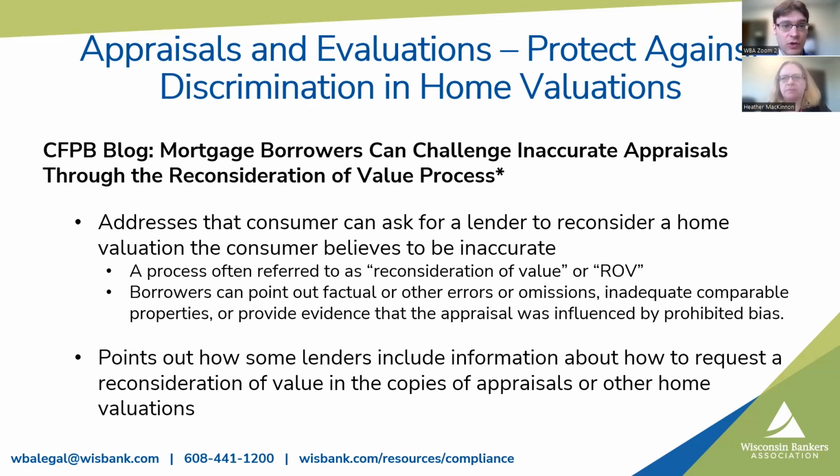This might be included with copies of appraisals. So some banks might have that when you give out the actual appraisals that ECOA requires, that Reg B requires, or notices regarding appraisals worked into there, what your specific process might look like. Or even prior to getting the appraisal at all, there might be some separate or individual notice as well. This can vary, of course. Again, this isn't a rule. This isn't something that the CFPB is issuing as a rule. This is within a blog post and something to consider.